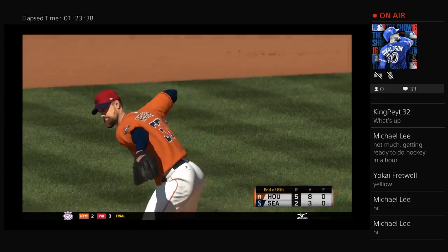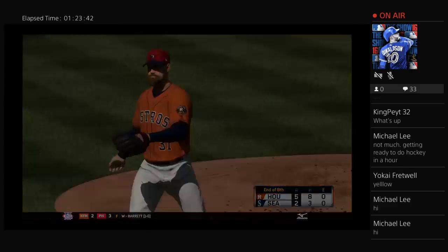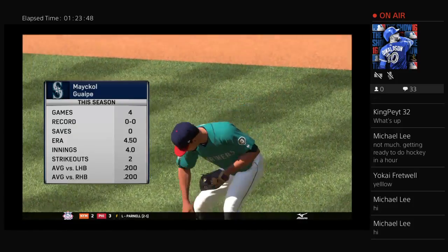They trail 5-2. Number 71 will take the ball now as the new pitcher. Number 71.